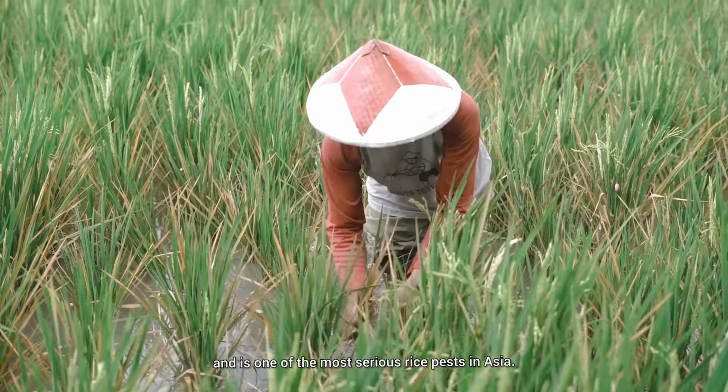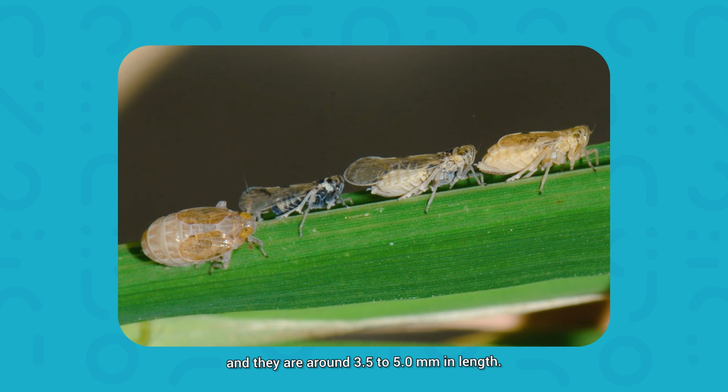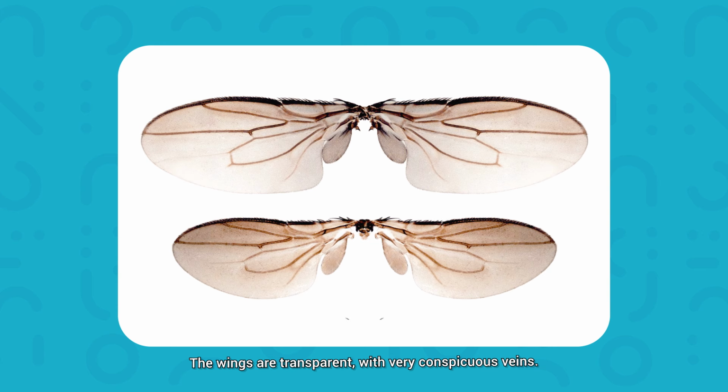Adult brown planthoppers have yellowish brown to dark brown body color. There are two forms, winged and short-winged, and they are around 3.5 to 5 mm length. The wings are transparent with very conspicuous veins.